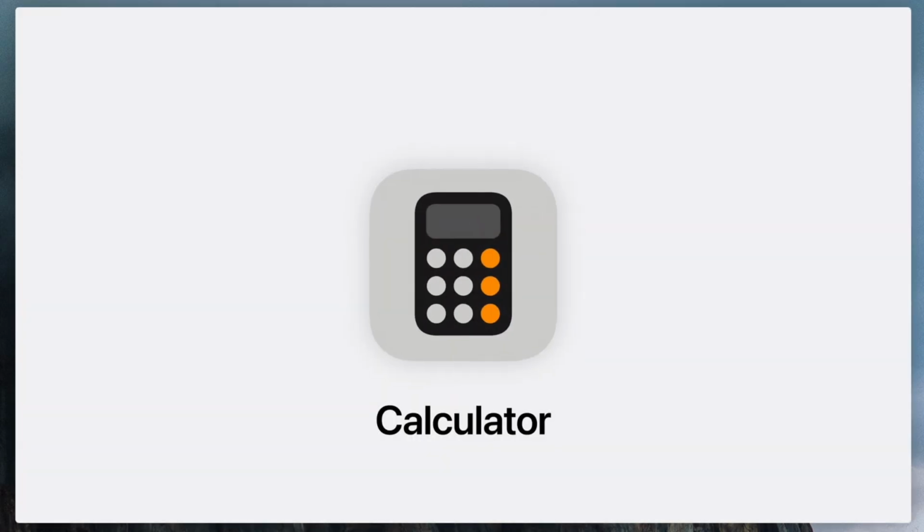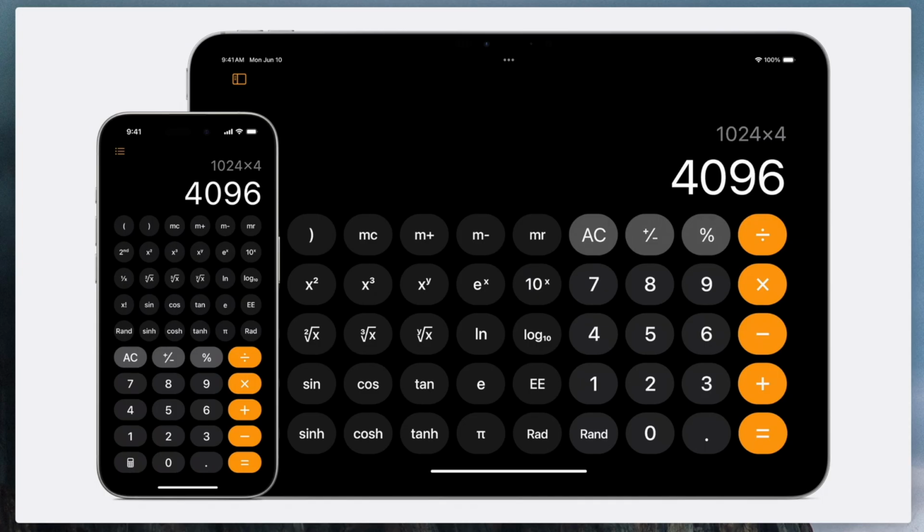But probably the biggest announcement that made everyone scream was the fact that we finally got a calculator app on the iPad after 13 years. Wow. 13 years it's been where we've not had an actual dedicated built-in native calculator app on the iPad. And yeah, on the surface, the calculator app just looks like a blown up version of the iPhone app.